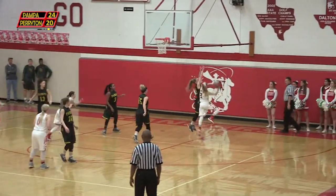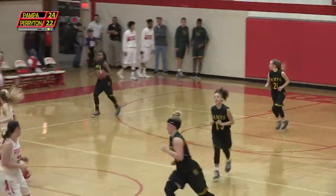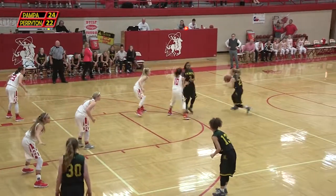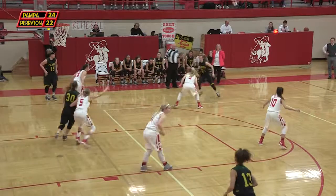Here's Mosley inside the paint. Spin move. Layup is gone. Grayson Mosley takes it inside the paint. Throws a little Kareem Abdul hook shot in from the right side of the paint area and scores her first 2 points of the ball game. 24-22. Pampa in front with the ball on the right side of your listening device. Davis.